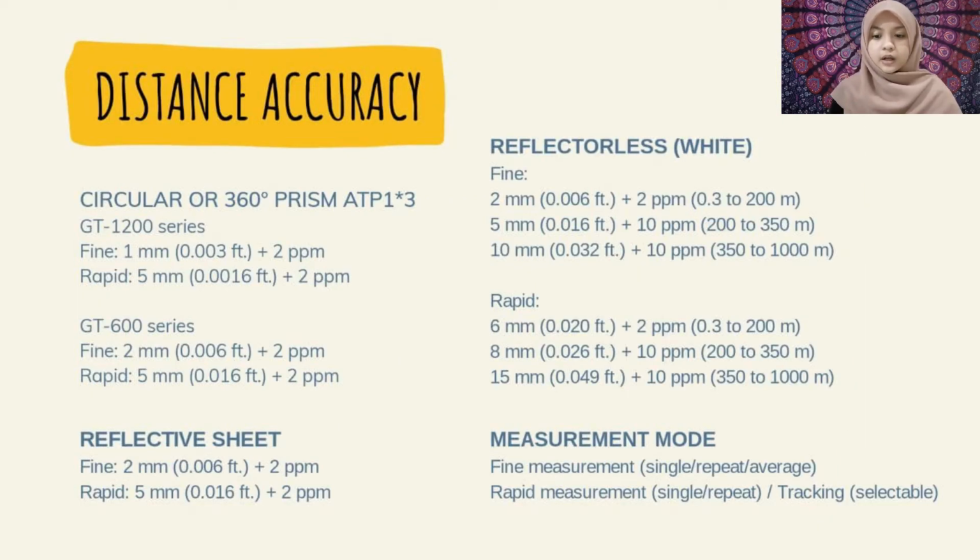And then for distance accuracy, we can see here for circular or 360 prism ATP1, the GT 1200 series and GT 600 series have different distance accuracy. For GT 1200 series, for the fine it is 1 mm plus 2 parts per million, and for rapid it is 5 mm plus 2 parts per million. For GT 600 series, the fine is 2 mm plus 2 parts per million, and for rapid it is 5 mm plus 2 parts per million. For reflective sheet, the GT 1200 and 600 series are the same as the reflectors. So you can see here, the distance accuracies are different.